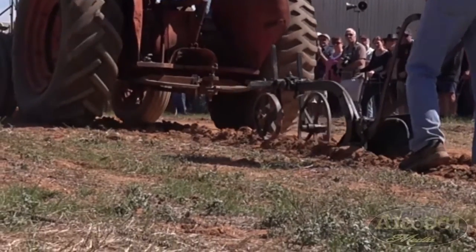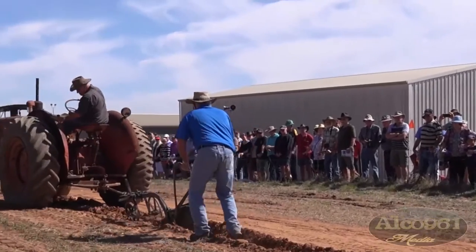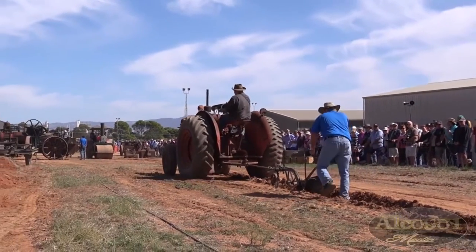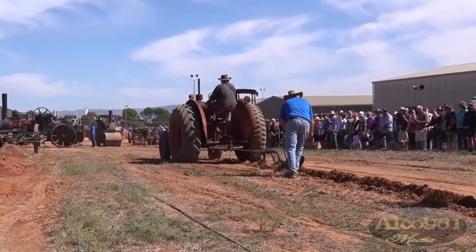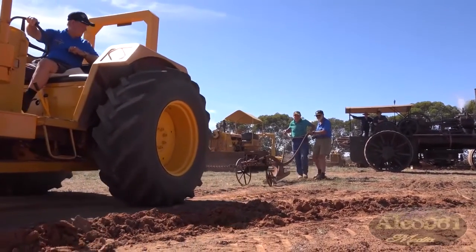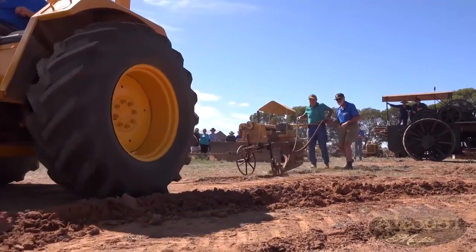They got a harrow and they harrowed it, and then they went along with a tray with wheat in it and scattered it and then harrowed it in. So that's how they started off. Like everything else, bigger, better and stronger.